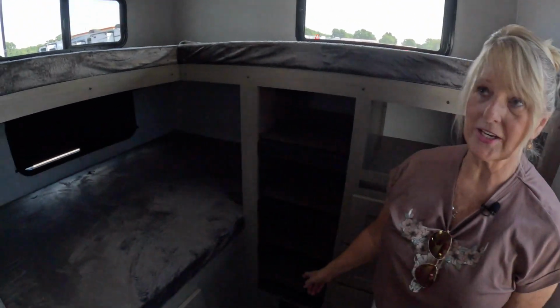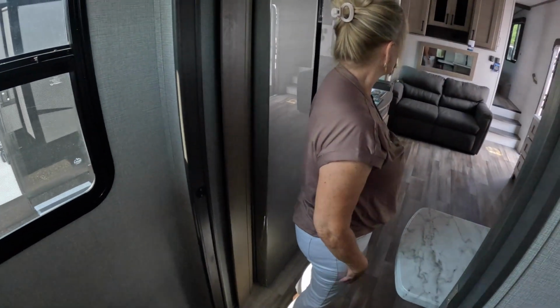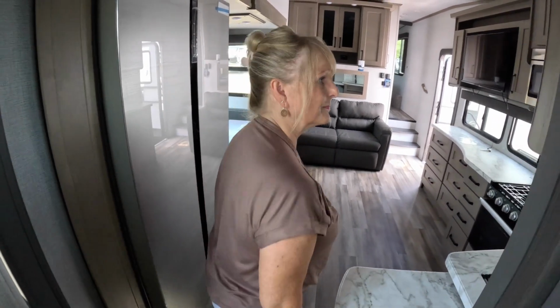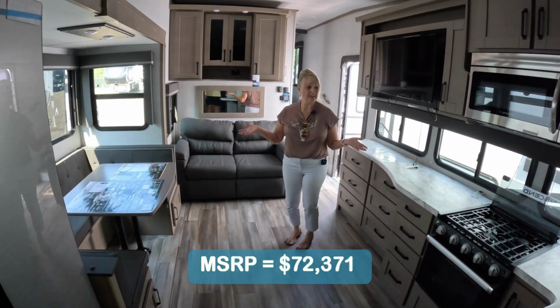Very, very nice and spacious. Again, this is the 2023 Grand Design Reflection 298BH. We hope you enjoyed the tour. This is a great rig.